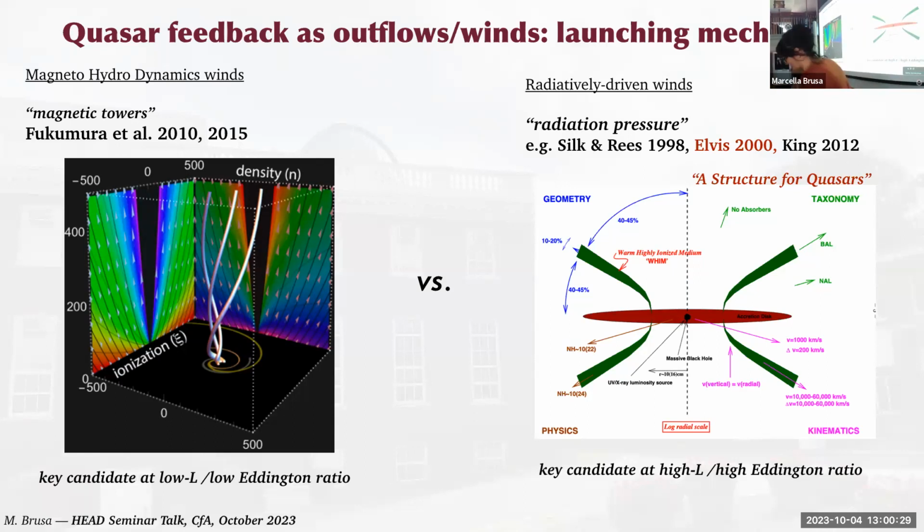I think there will be a lot of new results. Well, we hope at least for the local sample in the upcoming PRISM data, because the information on the velocity of these components is very critical. But there are, I would say, again, two big scenarios. One involving mostly magneto-hydrodynamic winds, and the other one involving radiatively driven winds, driven by radiation pressure.